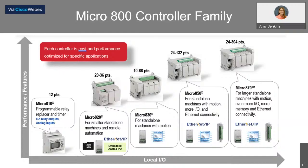Next in line is the Micro 820, which supports up to 36 I/O points. That includes its embedded I/O, as well as the additional 2 plug-in module capability. The Micro 830, 850, and 870 increase in I/O capability, utilizing plug-in and expansion I/O modules, as shown in the lower right-hand corner of the slide. That expansion I/O module would tie into the right-hand side of the processor. The Micro 820, 850, and 870 all support Ethernet IP communications, as well as Modbus TCP communications. The Micro 810 and the Micro 830 do not support these communications. The Micro 820 and higher models also support Modbus RTU serial communications. Part numbers for the Micro 800 controllers, as well as the plug-in modules, start with a catalog number of 2080.